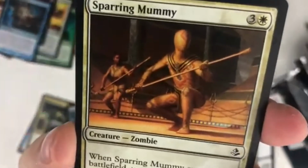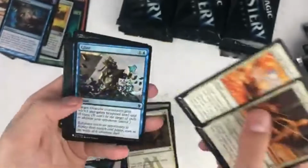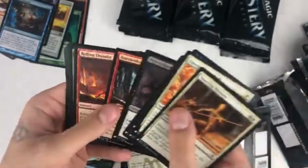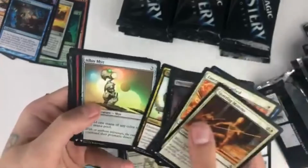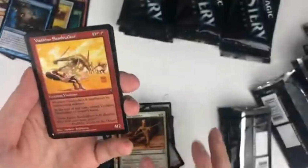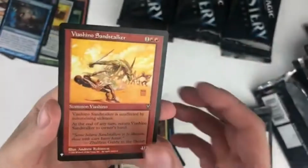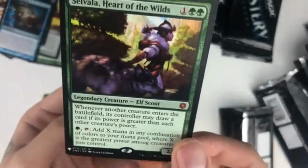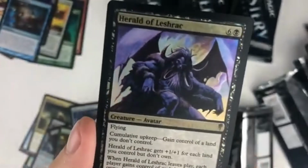Sparring Mummy. Might have a hard time seeing. I like that little guy. Alloy Mirror. Then we got some more of the old art here that I love oh so much. Vyashino Sandstalker. We have the mythic being Selvala, not bad. I believe that is about a $7-8 card. Not bad, not bad. And another Herald of Leshrac.